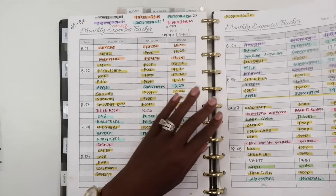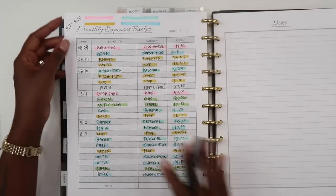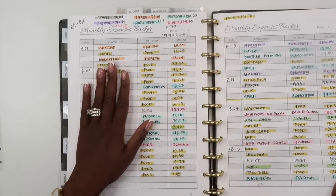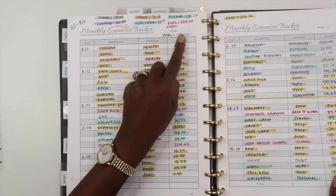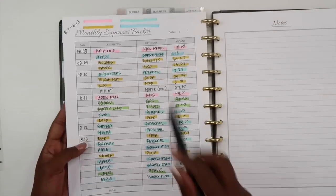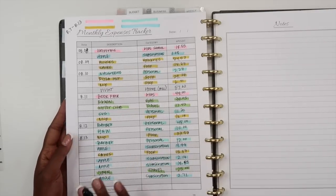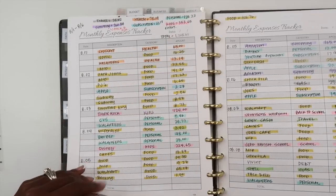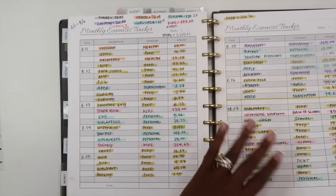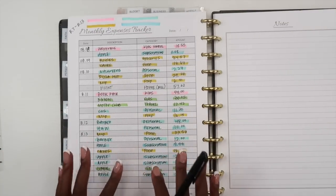Okay, now I have added all of the expenses for this week, or last week I should say. So this is 8.7 through 8.13. I already have the first week already in here and added up. So now I'm just going to add up all of these expenses and put it at the top of this week. I'm also going to have to add in more expense tracker sheets because I have just run out, and I really need to probably just add more sheets to this planner. I was trying not to add more sheets because this planner is already a pretty big one.